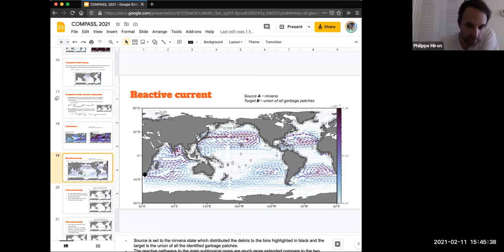I'm not sure. I think it's because the bins are pretty big and it's next to the coast. Maybe if I remove the coast, we could see a clearer picture. But if you look on the right side here, you see the Agulhas current going up on this side. If you look here, we mostly see the retroflexion, but there is some current going westward also. Yeah, but it's localized closer to the shore. Okay, thank you.